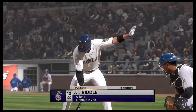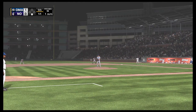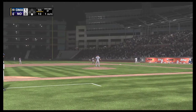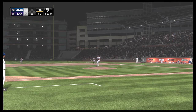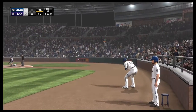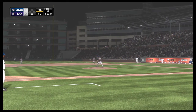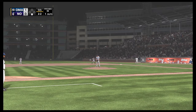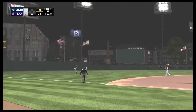Now batting, J.T. Riddle. The batter, number 10, shortstop. Bases are empty, one man out. Riddle. A ball and 2 strikes. Here it is. I'll try to pick up that outside corner, but this misses, and it's back to even at 2 balls and 2 strikes. Skied in the air to straightaway left. Collins is over. He's got it, and there are 2 down now.